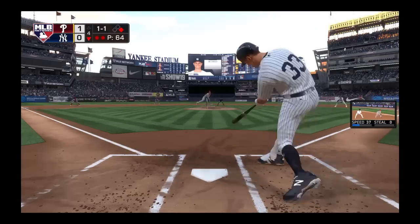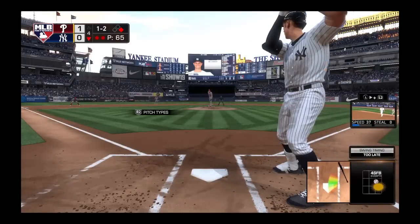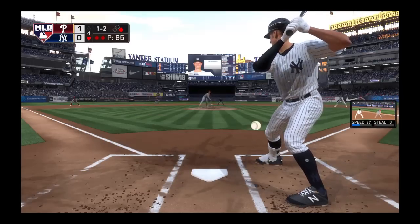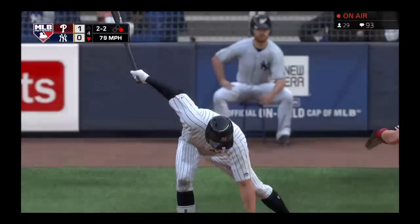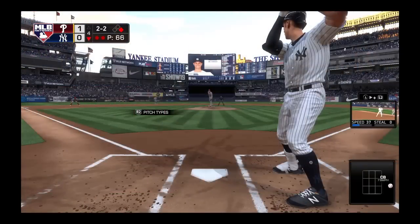The 1-1 home. Waves and misses for strike number 2. 1 and 2. Now a curveball misses inside. He's got him on the ropes at 2-2, but I don't think he'll try to get him out with another curveball. He's seen it already a couple of times, so it's not going to surprise him anymore.